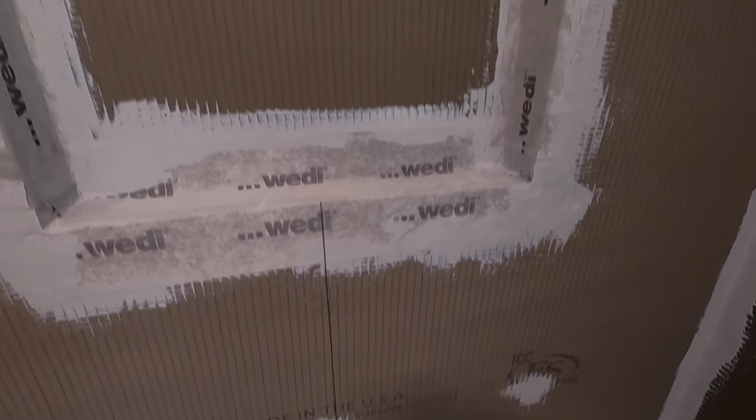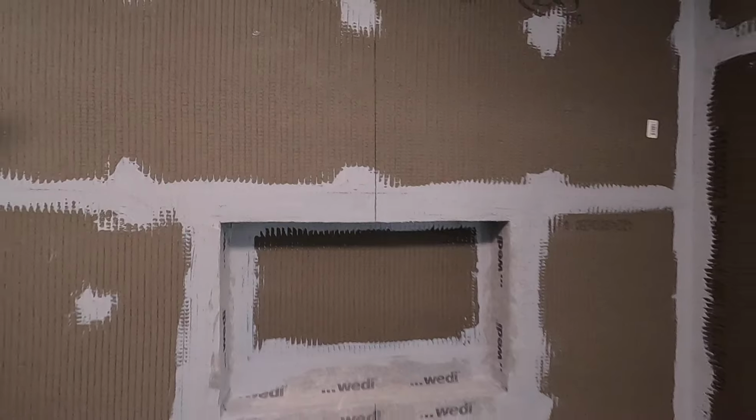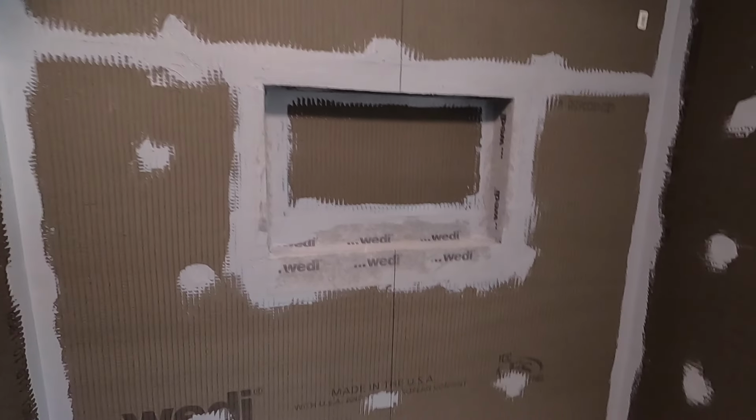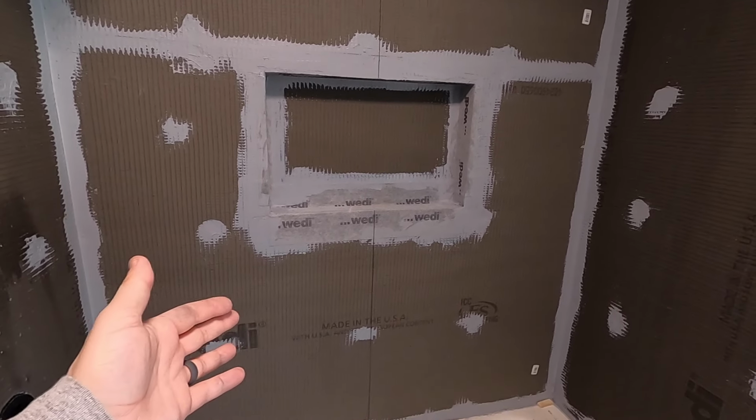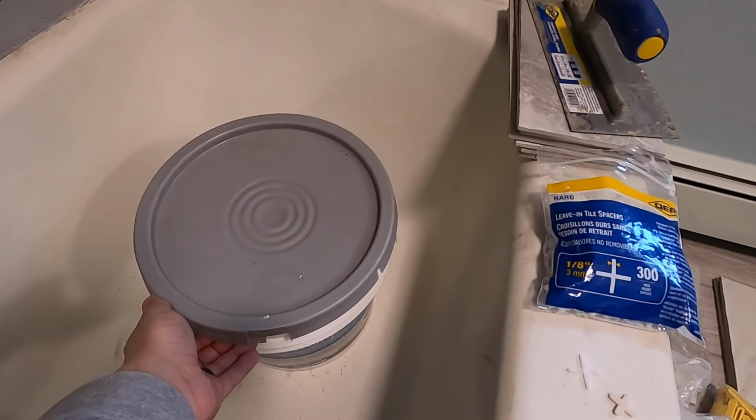There we go. There's my center line, and I continued it past the shelf. So the words level, center, even are very important when you do tile. Just keep that in mind. Okay, a couple other things you're going to need.